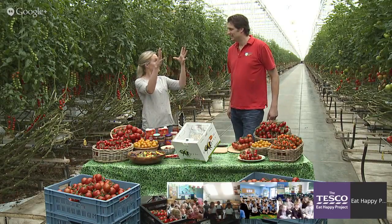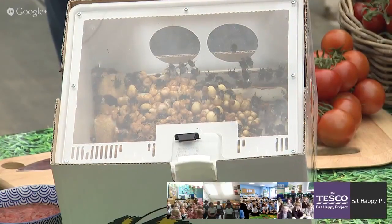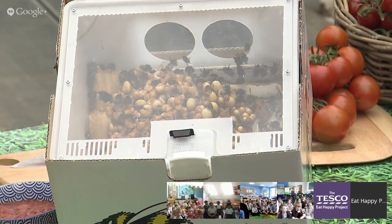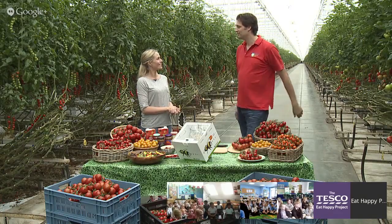So when we were up there, we saw the bumblebees flying around. I mean, without these bees, there wouldn't be any tomatoes, would there? We would have a big problem because we need those bumblebees to sit on that flower and shake it so that the pollen falls out and pollinates the flower. Without the bumblebees, we wouldn't have any tomatoes. Fantastic stuff. It's absolutely fascinating.